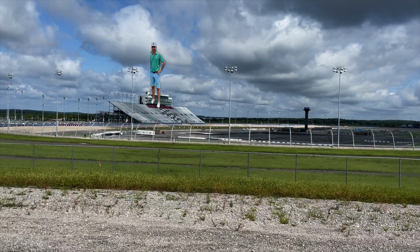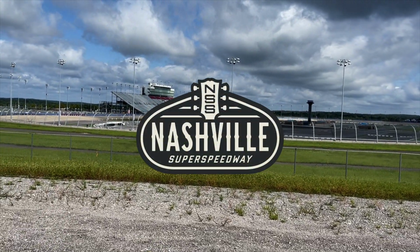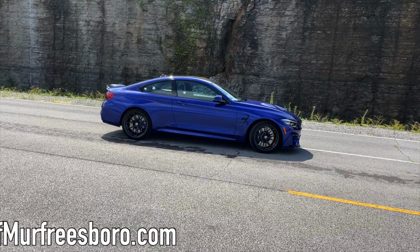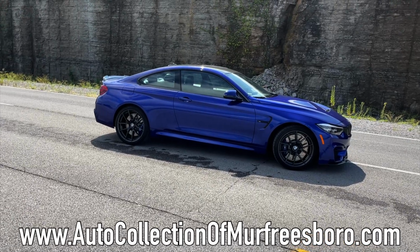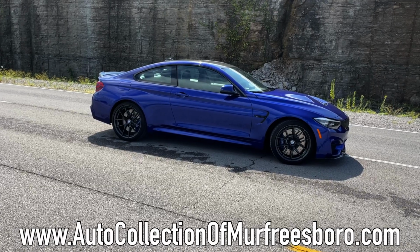He's busy. Today, folks, clearly we are at Nashville Super Speedway, and we have another amazing ride by our friends at Auto Collection of Murfreesboro. Their info is on the screen. Be sure to hit them up for all of your supercar needs, or I guess, I don't know, this isn't really a supercar, but it's borderline.